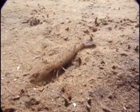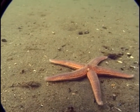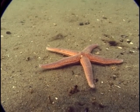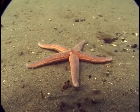Sand shrimp, larger than mysids, have a mottled appearance that allows them to blend in with their surroundings. Typically, they bury themselves in the sand, making them even harder to locate. Here, though, you can see some sand shrimp disturbed by a sea star. Both mysid and sand shrimp are a major source of food for fish, especially flounder.